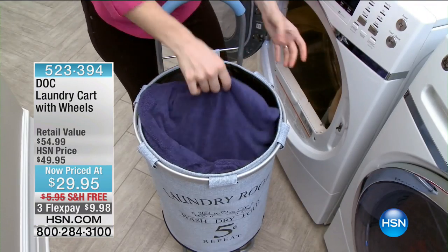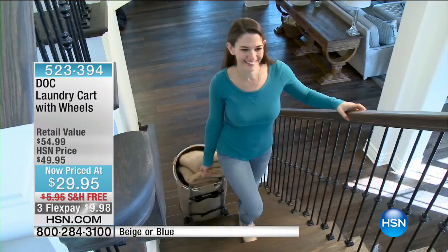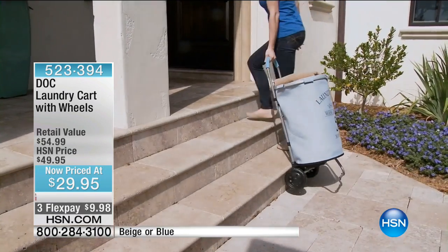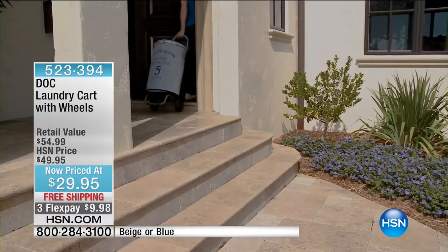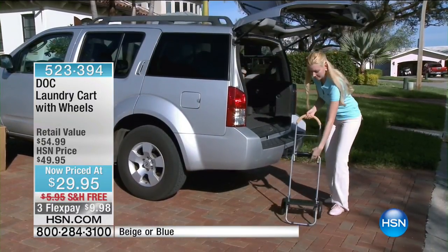Now, still to come, we have your laundry cart that's coming up, and this is gonna come on wheels. Look how smart this is. This thing is so darn cute, and we have it priced for the first time ever at $29.95. We're gonna do free shipping. We're gonna do 3 flex payments.